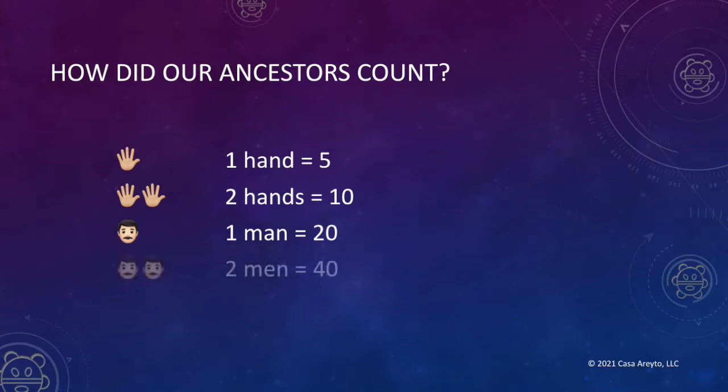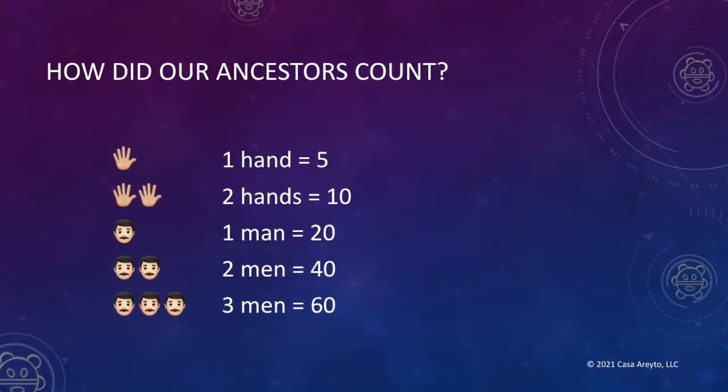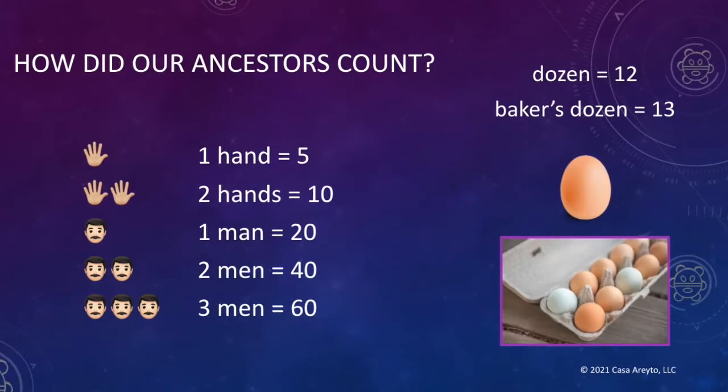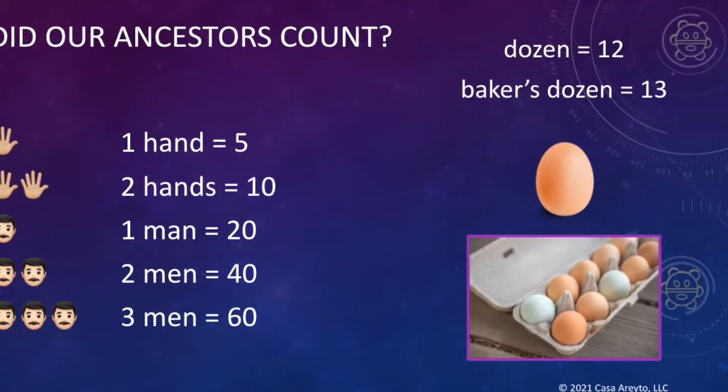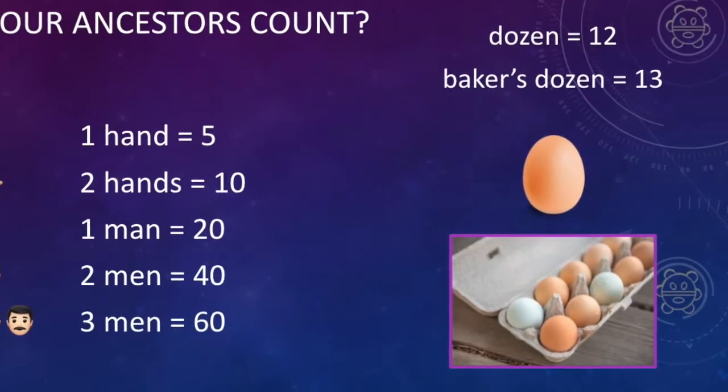2 men, therefore, would equal 40. 3 men would equal 60. So you notice it's a really quick way of doing mental math. You're actually multiplying by 20. We do the same thing in English. There's some words that we may use to mean a number, like a dozen means 12, and a baker's dozen means 13.